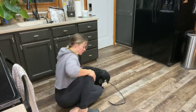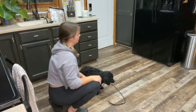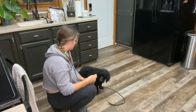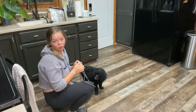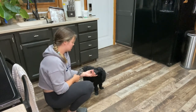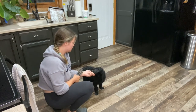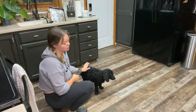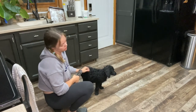He is going to a place with a couple other dogs, so that will be very helpful to him. He will probably thrive more with other dogs, so it's good. He'll get you out of your shell. You're just a sweet boy. He's a cuddle bug. Huge cuddler.